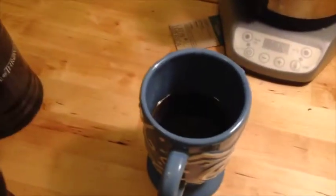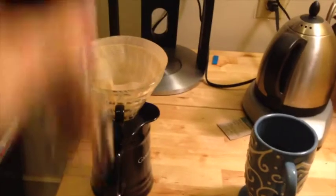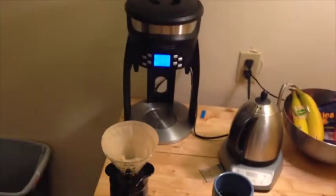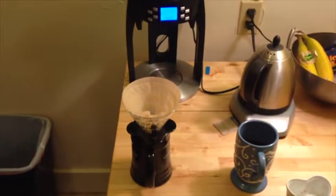Okay, first cup of coffee is done. That is the 1 hour ago ground coffee. Here's some freshly ground coffee that I'm just going to dump in here. And then I've got my water measured out, which I'm going to put in the top reservoir. So I'll brew the second cup of freshly ground coffee now.